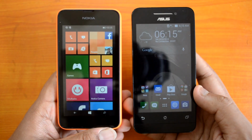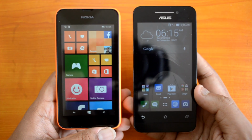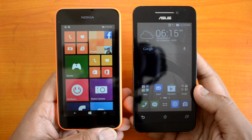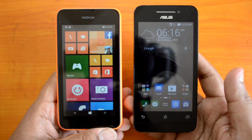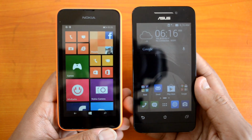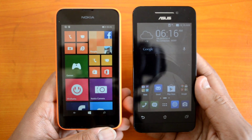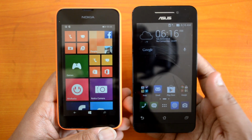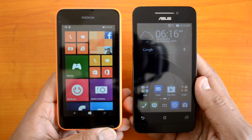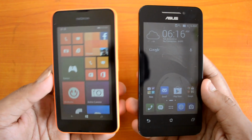Now talking about the battery performance, which is a really important aspect for smartphones. Although the Zenfone 4 has a slightly bigger battery at 1600 mAh compared to the Nokia Lumia 530, which has only 1430 mAh, even though the battery capacity is higher on the ASUS Zenfone 4, the battery performance is much better on the Lumia 530. That's because the Lumia 530 has Windows Phone 8.1, which has better battery optimization when compared to the Zen UI on the ASUS Zenfone 4. We expect the battery performance on the Zenfone 4 to improve once the KitKat update is rolled out to this device. So summing up, which is the better phone here?